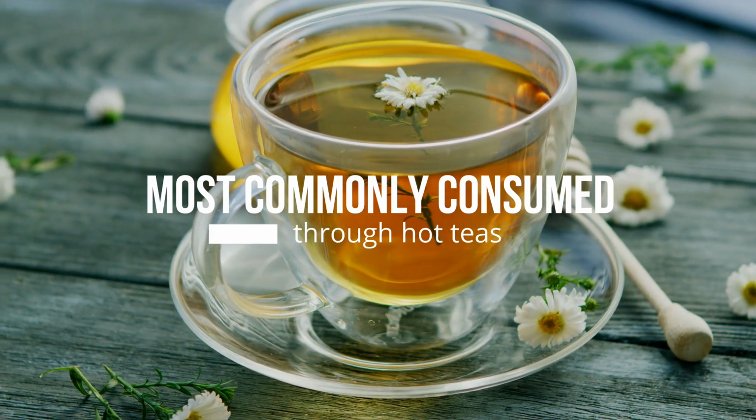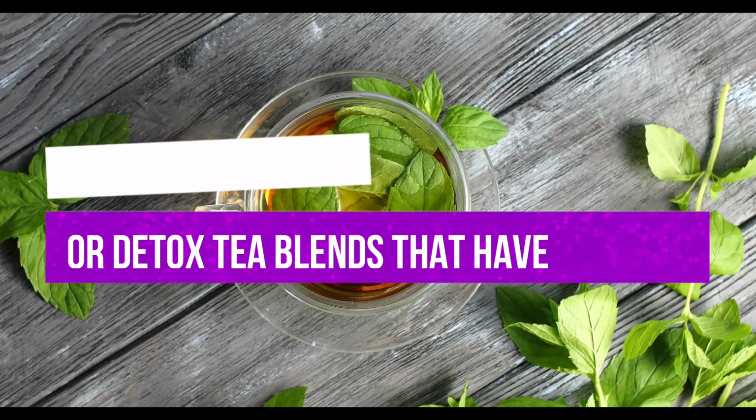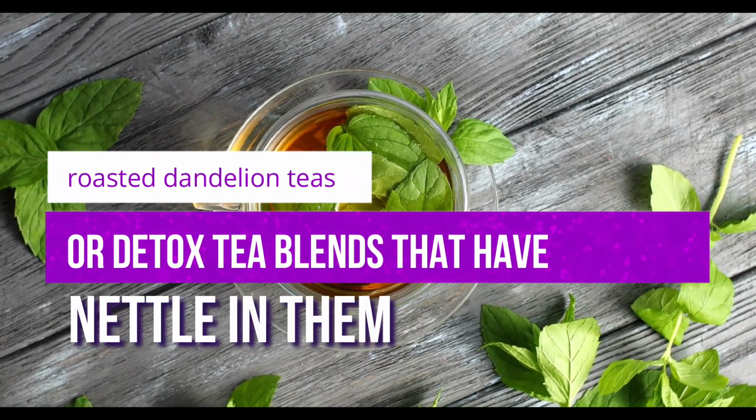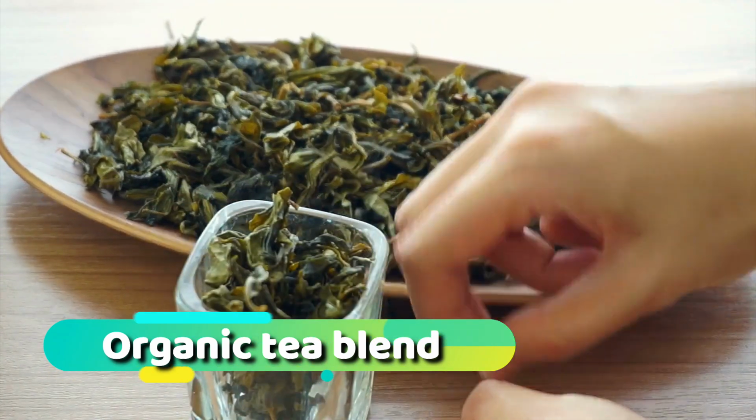Dandelion and nettle are most commonly consumed through hot teas. You can find roasted dandelion teas or detox tea blends that have nettle in them. Make sure to look for an organic tea blend to avoid added toxins.